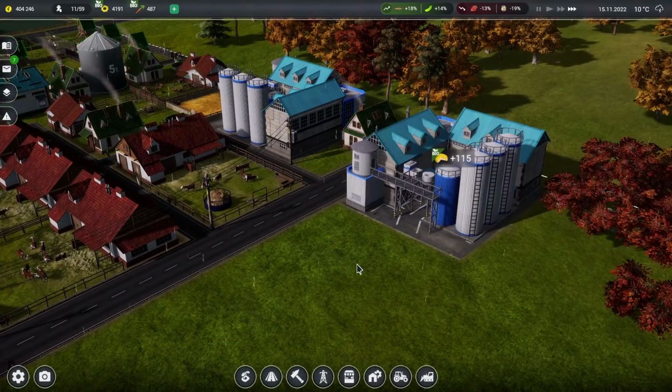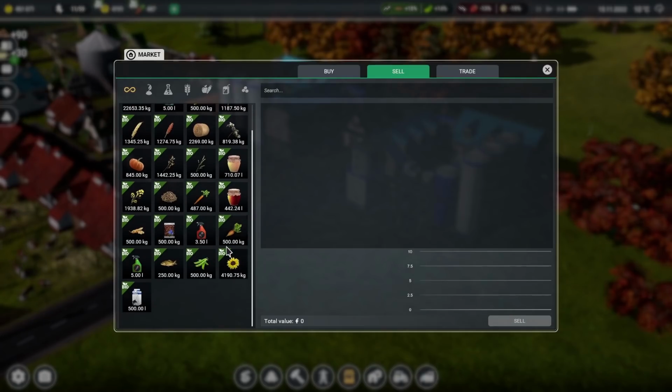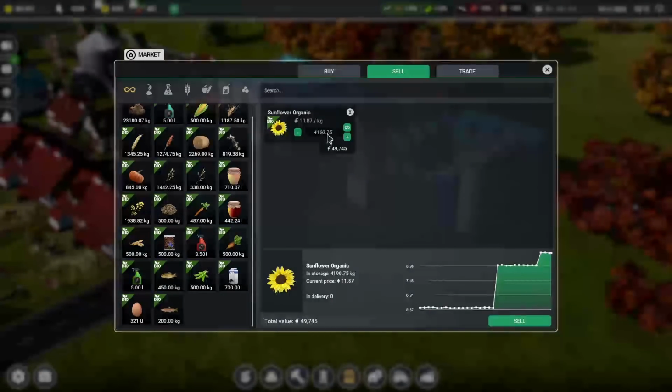How is it looking over here? How is the money looking? 404,000 farm manager monies now. The money just tumbling in. I mean, we have got a lot of organic sunflowers. We could sell all of those for almost 50 grand.